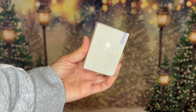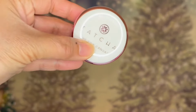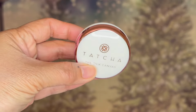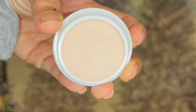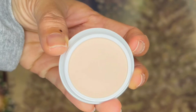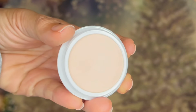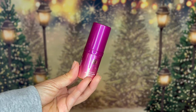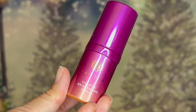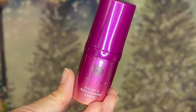This first item was also in my first lucky bag, the Tatcha Silk Canvas, which is Tatcha's most popular makeup primer. The next item that I got is the Tatcha Violet C Brightening Serum. This is one of the few vitamin C serums that don't break me out.